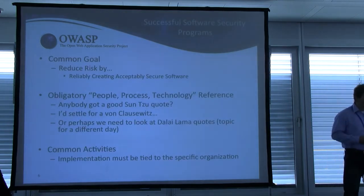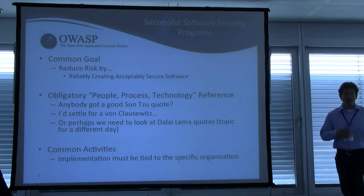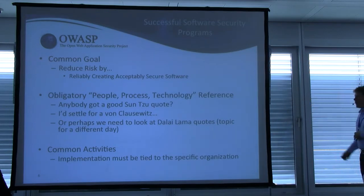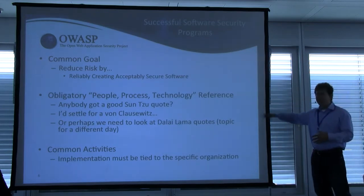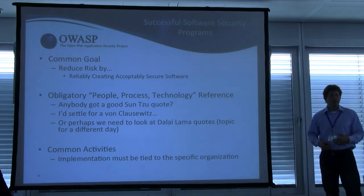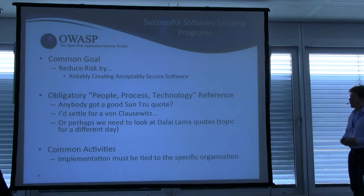So when I look at security in an organization, it's really looking at what kind of a program is put in place so that you can repeatably create secure software, so that you're reducing risk. This is something that requires people, but also process and technology, which is, I feel like, a slide that you have to have in every security program-oriented talk.